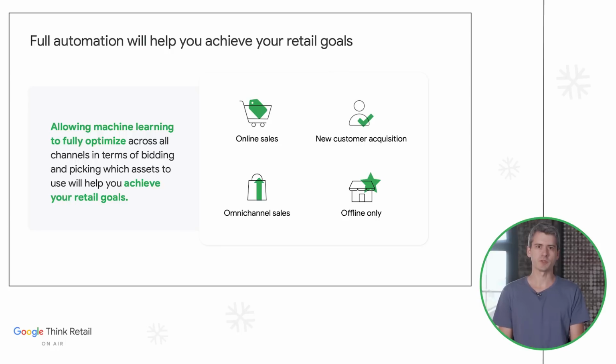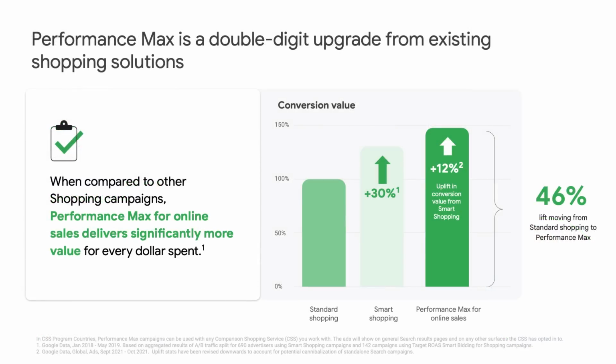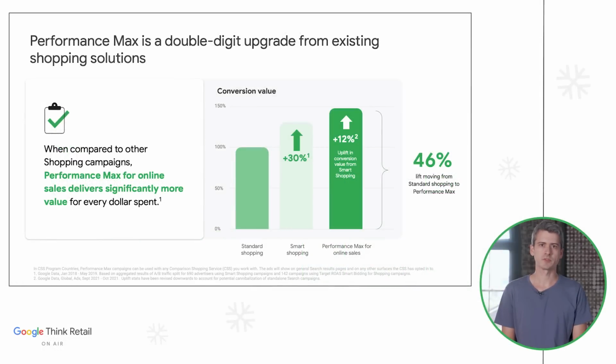Users of our Smart Shopping campaign have already enjoyed this concept of a cross-channel portfolio bidding with several formats, and Performance Max takes it to the next level with more of our core performance formats and their automated features, and delivers even better results than both Smart Shopping and regular shopping campaigns. And what is that lift? Well, for campaigns that upgrade from Smart Shopping to Performance Max, we see a 12% uplift of conversion value at a same or better ROAS. For advertisers coming from standard shopping, they'll see a lift of 46% conversion value at a same or better ROAS. Beyond some of the other tactics we'll cover shortly, the performance gains advertisers have seen when shifting either their standard or Smart Shopping campaigns over to Performance Max helps retailers achieve their growth goals.